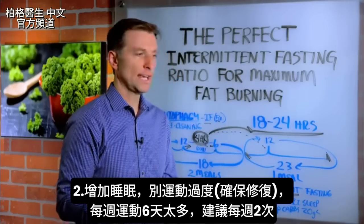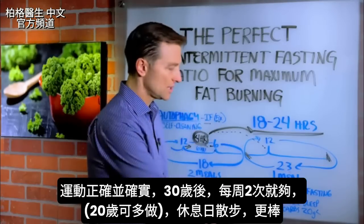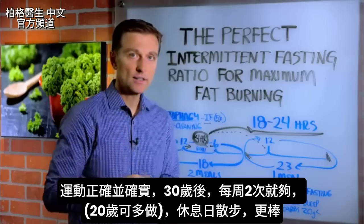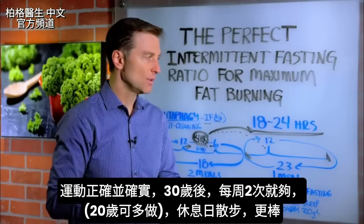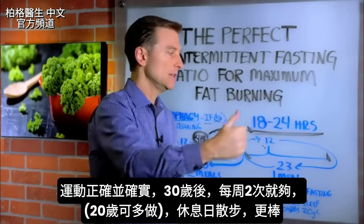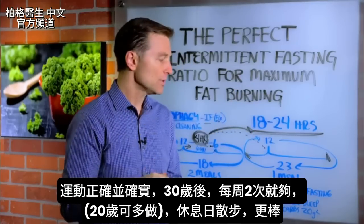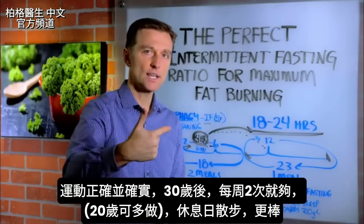You know, some people are working out 6 days a week. I recommend twice a week, okay? If you're doing this correctly and you're hitting it hard with a personal trainer, I think twice a week is fine, unless you're 20 years old. But if you're 30, 40, 50, twice a week is the perfect optimum frequency of workouts. But then on the off days, do the walking.